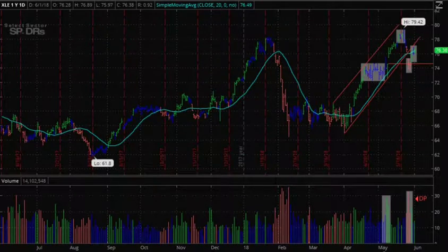So the first chart we're going to review is that for XLE, which is the energy sector fund. This is a daily chart. You can see the ride since the beginning of the year has been quite volatile. We hit a high in January of around 78. We recently tested that high and then came back down into the mid 70s.